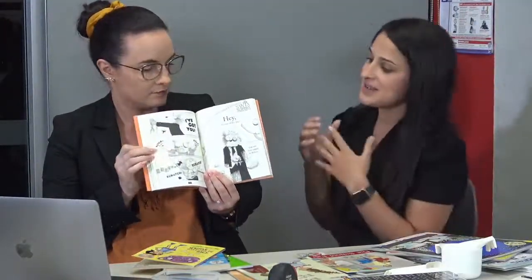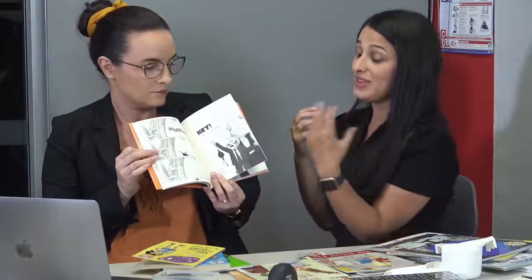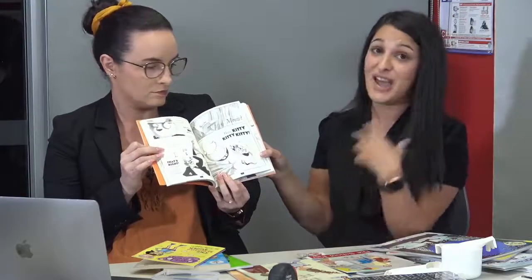A big favourite is The Bad Guys, particularly in Year 2. The Bad Guys is a different type of book again. It is for our independent readers, but it's great because it's more of a comic book that the children can really engage in by looking at the visuals as well as the words. So it's the pictures that are really telling the story and really reading the pictures and the words to put that whole story together.